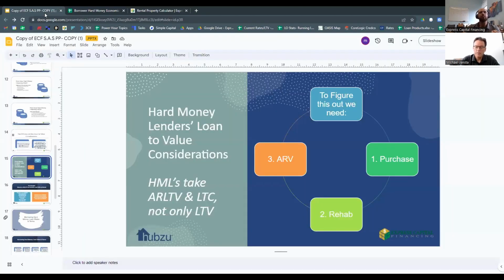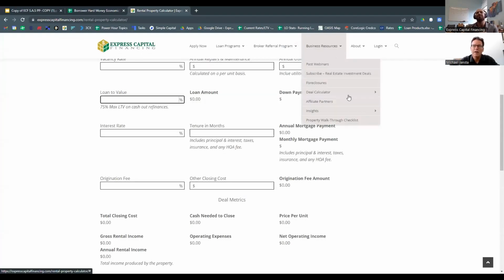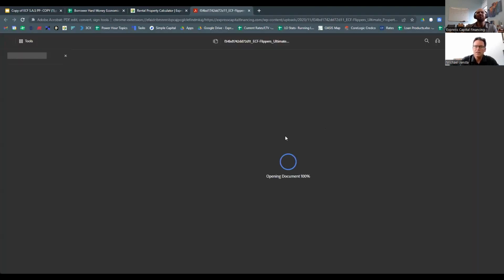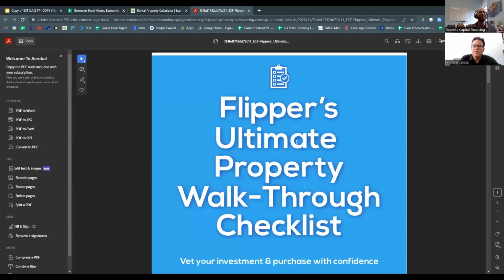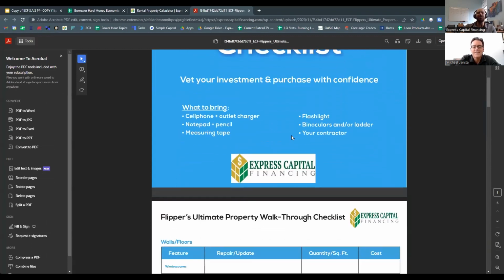Yeah, one thing you showed but you didn't mention was the property walkthrough checklist, which will help determine what the estimate is for the rehab as well. That's one of my favorite things on your site. Yeah, you love this one. You're always reminding me of it. So we also have a walkthrough checklist, right?